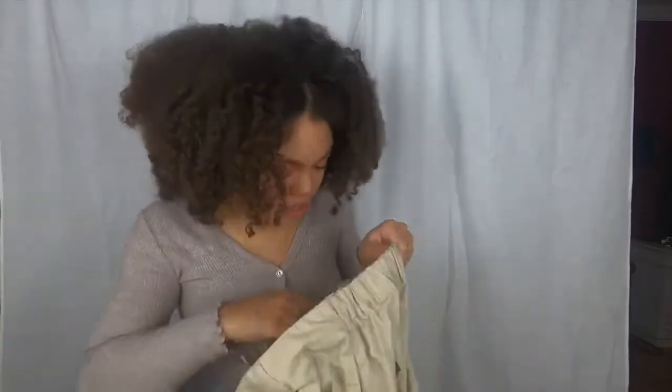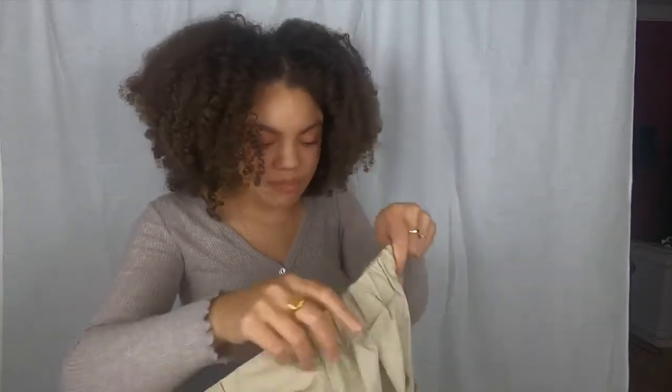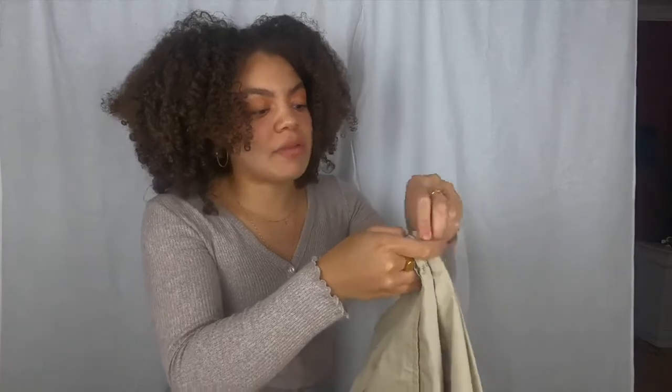And these feel like a waterproof material. What material is it actually? Does it say it on here? All right, I don't see tags. It's like the tag was previously cut off, but it does feel like a waterproof material. It has been rainy a bit this week, so I honestly love how this is a waterproof material. It's super fun to wear, so I cannot wait to wear it.